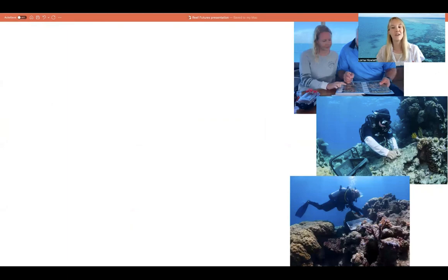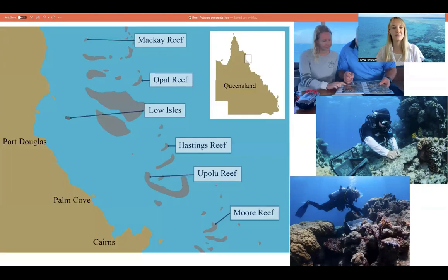The Coral Nurture Program is now partnered with 8 tourism operators. This figure shows the reefs where these tourism operators outplant, just off the Cairns-Port Douglas region in Queensland. But we've recently expanded to more reefs in the Whitsundays, off the central coast of Queensland. So that is about here.